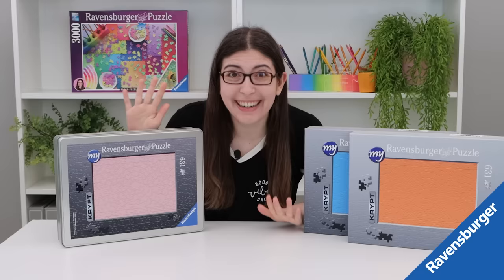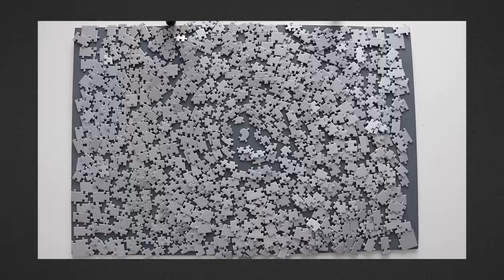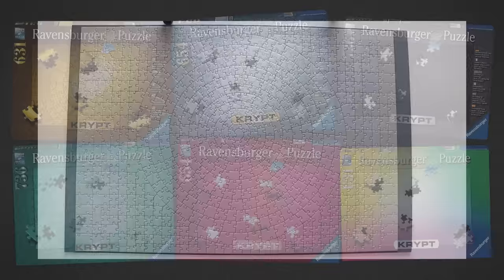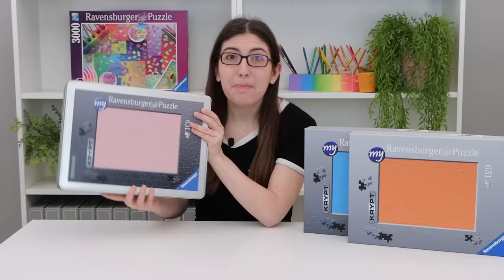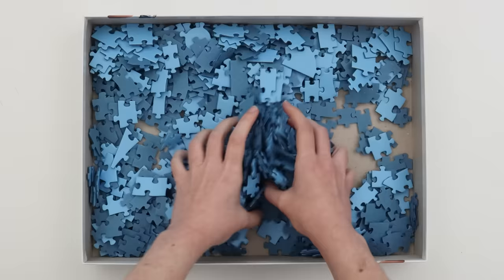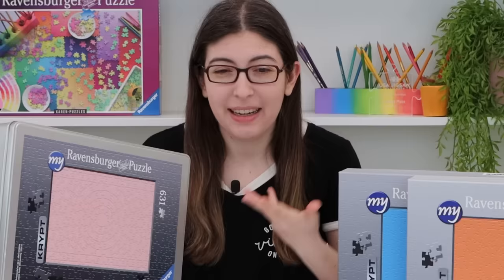Innovation in the puzzle world. If you don't know what I'm talking about, the Krypt series from Ravensburger is their solid colored puzzle series where they have unique cuts just for the Krypt line. In the past, they've only come in black, silver, gold, and a handful of other colors. But now you can get a Krypt puzzle in your favorite color, a color that matches your apartment, a color for your, I don't know, sports team.